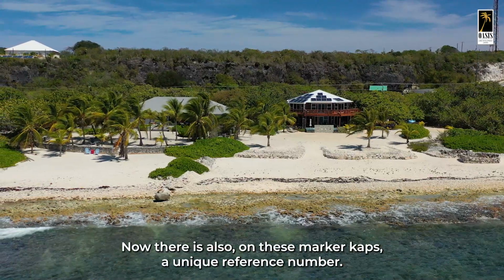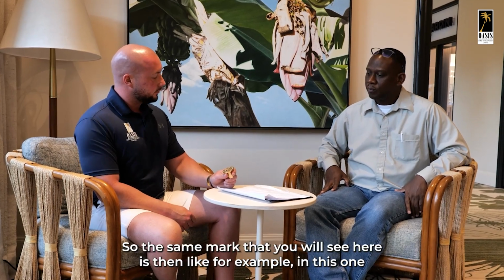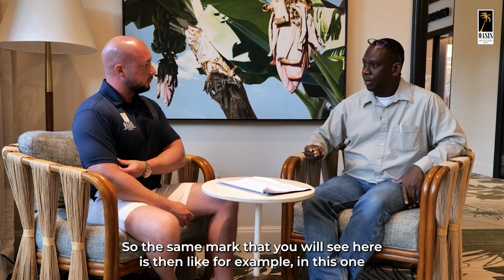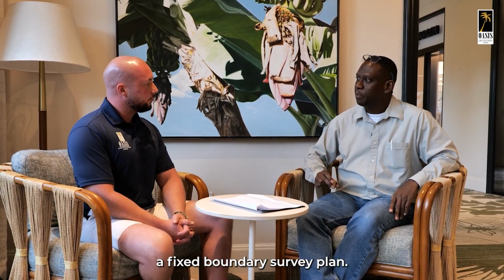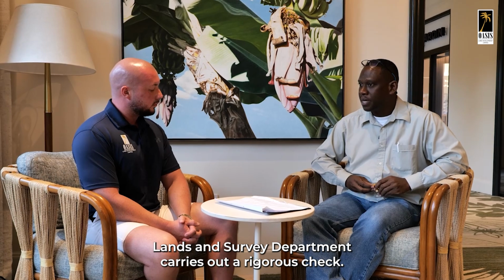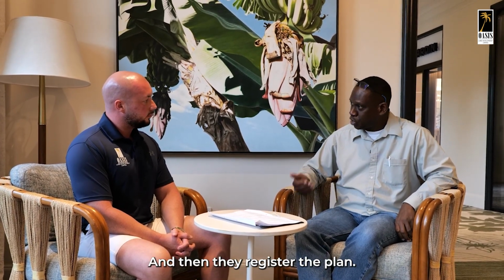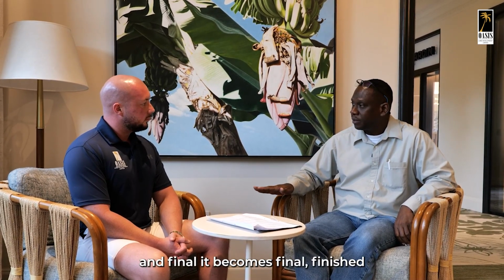Okay, now there is also, on these marker caps, a unique reference number. Yes. When these are installed, how is that registered with government here in Cayman? Okay, so the same mark that we see here, for example, in this one, it's DA528, is then placed on the survey plan, the fixed boundary survey plan, and then it's submitted to the Lands and Survey Department. Lands and Survey Department carries out a rigorous check, and then they register the plan, and once it's registered, then it becomes final.